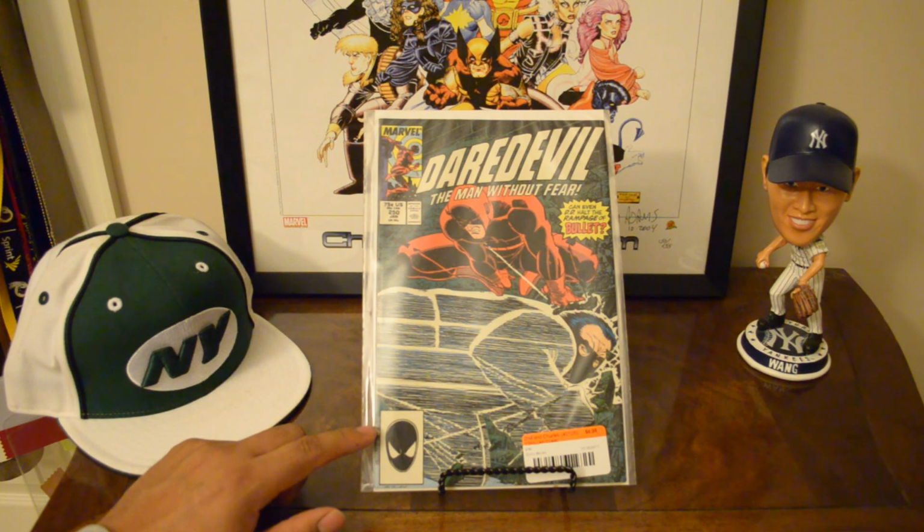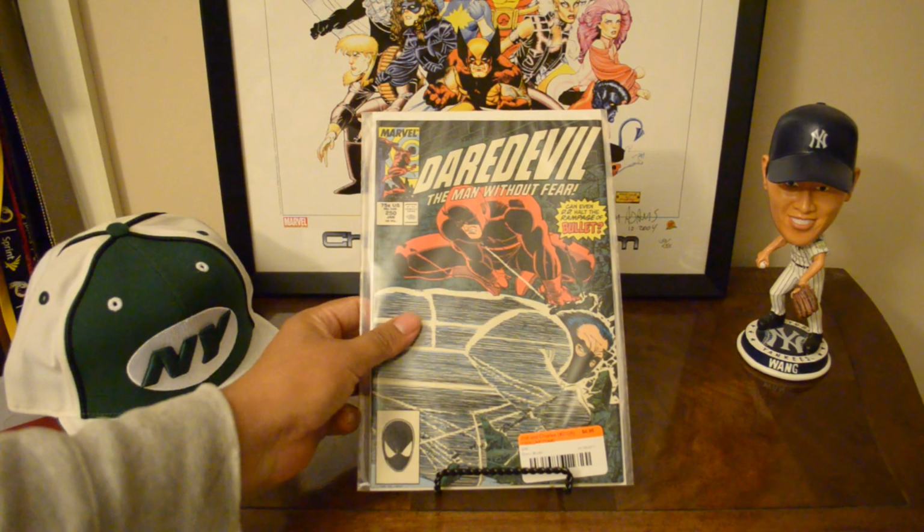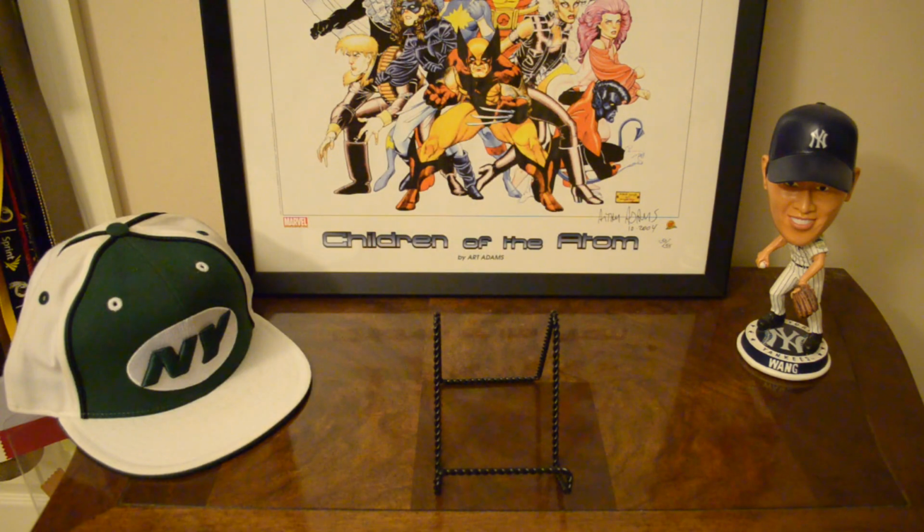So this is the first appearance of Bullet, also known as Buck Cashman. This is Daredevil 250. Came out in 1998. Got this for $1. Yeah, you just never know what's going to happen with this series, since they already completed season 2, and you never know.